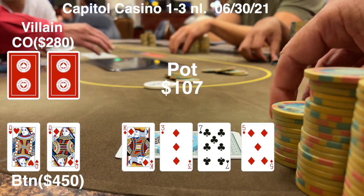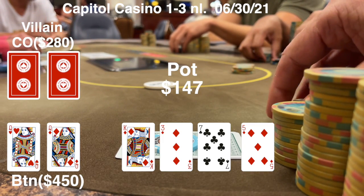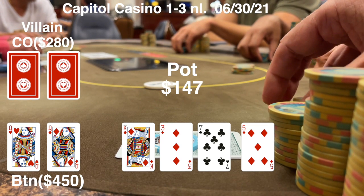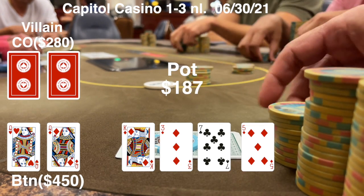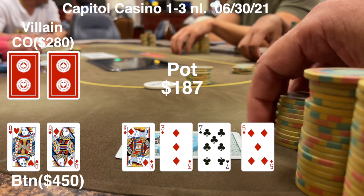We get quickly called by the player on our right. Turn card comes as a 5 of diamonds, and now the player leads out quickly for $40. I don't think they're going to be doing this with anything less than a straight or maybe 2 pair, but I'm really afraid they have a flush. But since we have the queen of diamonds, I think it's too early to just fold it.